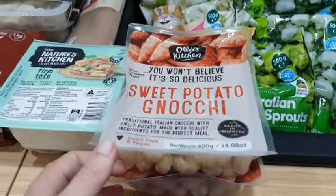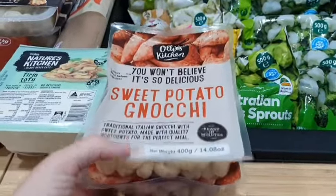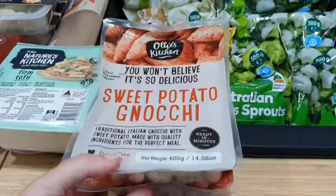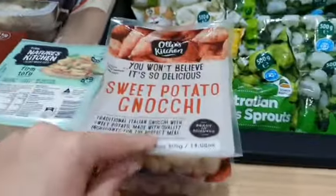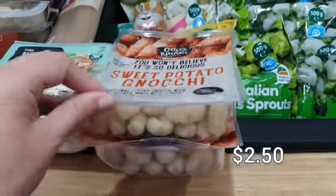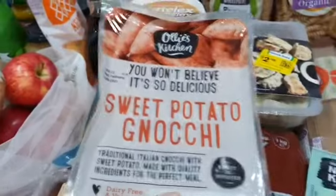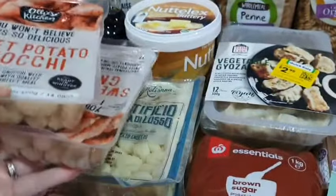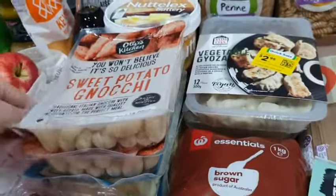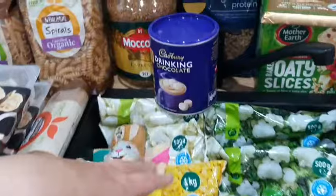While I was at Coles, pretty much everything is coming from Woolies unless I say so. Coles actually had these on special, which we haven't had before. So these guys here I paid $3.50 for. These guys were on special for $2.50, so I actually grabbed 2 of those. So we will try those and see how they go. They are a sweet potato gnocchi, but they're white. So I don't know, we'll see what happens. They are a new to us thing as well, and we'll just see if we like them.